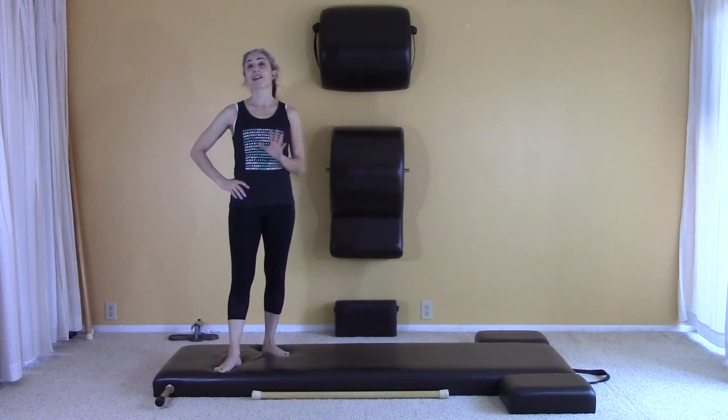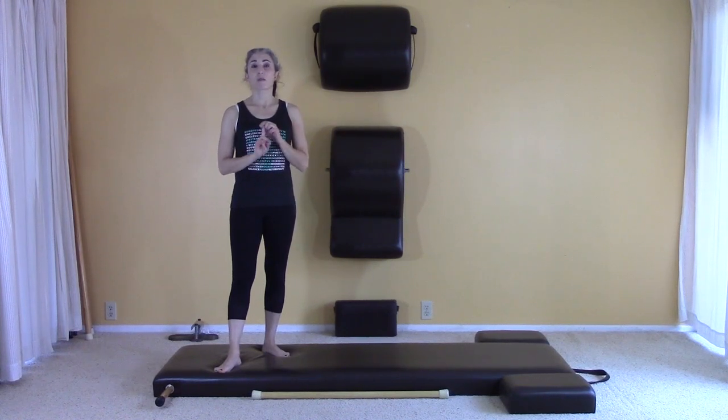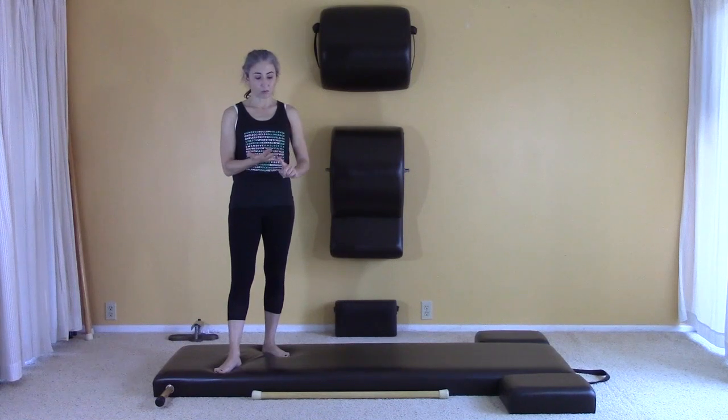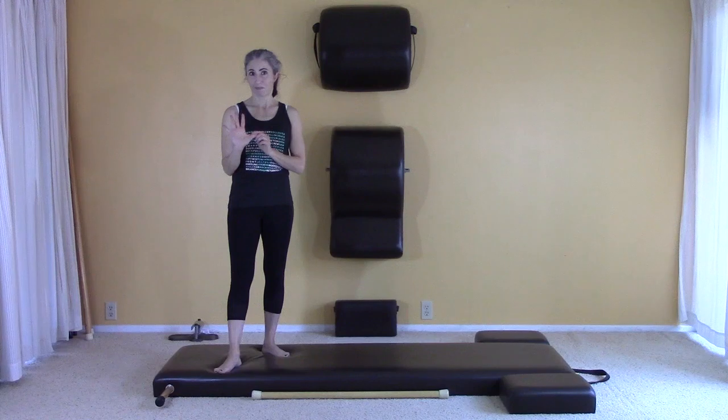But today we're going to talk about the 100, the roll up, the one leg circle, rolling back, which is the original name of rolling like a ball, the one leg stretch, the double leg stretch, and I think that's it. 100, roll up, one leg circle, rolling back, one leg stretch, two leg stretch.